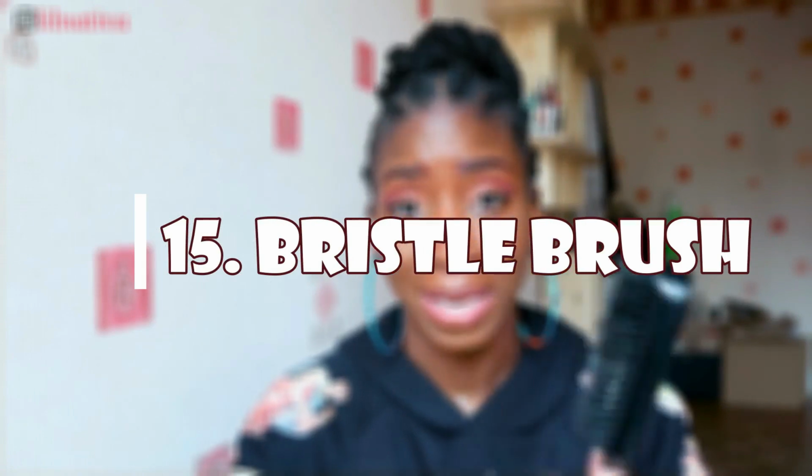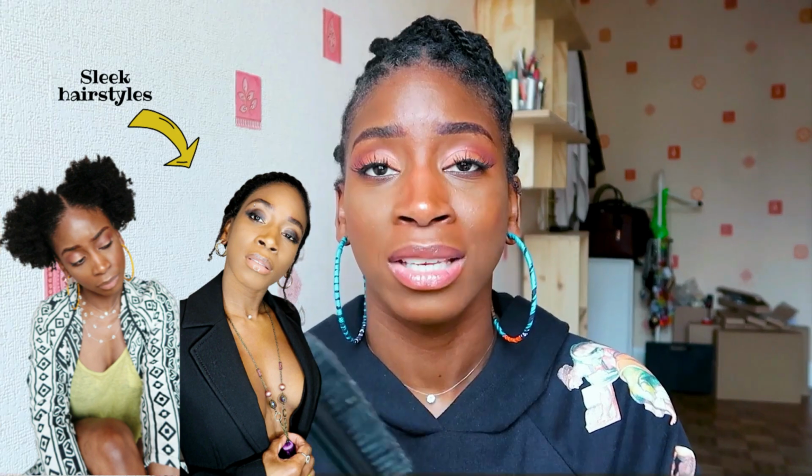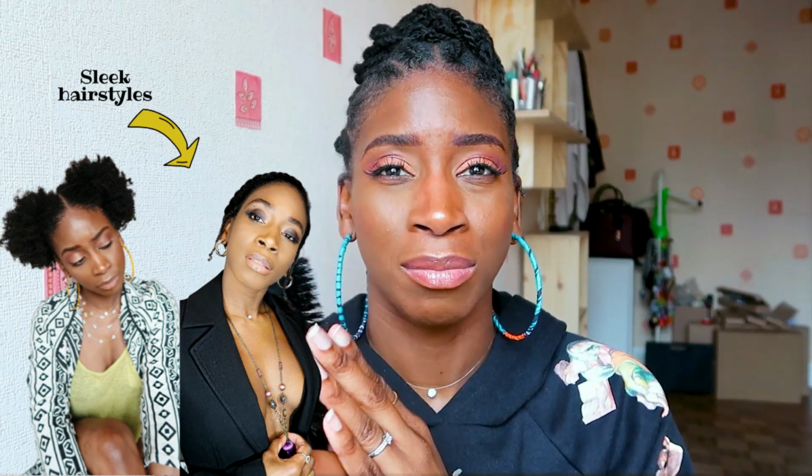What else? If you want to achieve a 4C hair slick hairstyle, my 4C hair sisters, you need a bristle brush. See the brush like this. You need this type of brush. Get yourself one that has soft bristles. If you have thick hair, you need your bristles to be a bit hard. If you have soft hair or thin hair, get a bristle brush that has soft bristles to help you really slick down or lay down those kinks that won't listen.